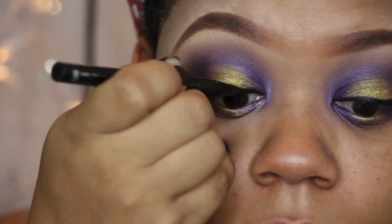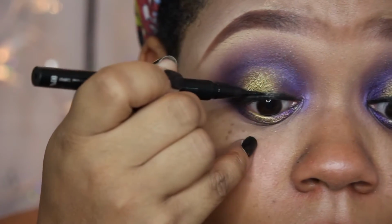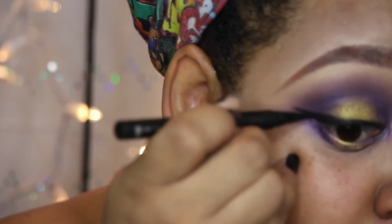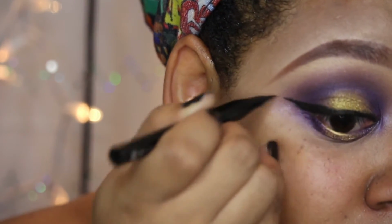I don't know why. So I just decided to grab it and just pop it on top. And there's that Trooper. I love, love, love. Don't poke yourself in the eye like I just did. That's how much I love it. I'll take my eyes out. Whew. I love that Trooper liner from Kat Von D. I have a couple of those.